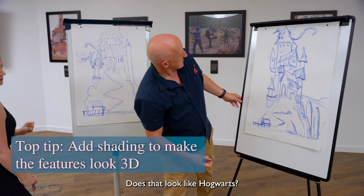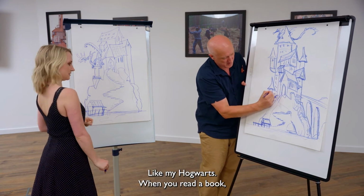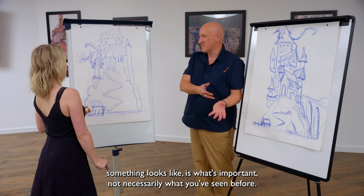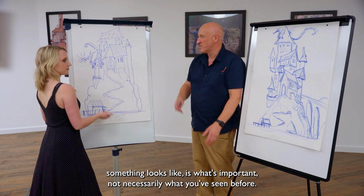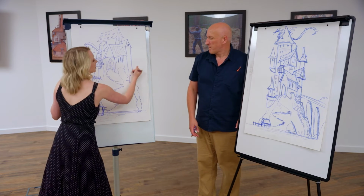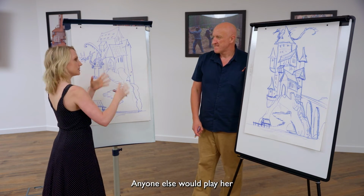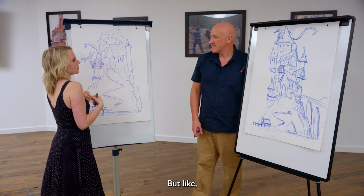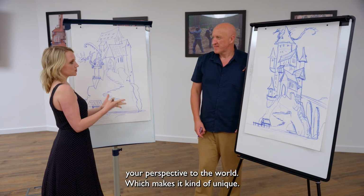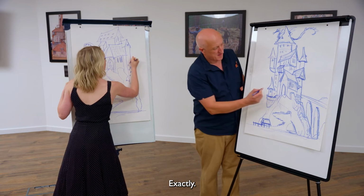Does that look like Hogwarts? Absolutely. Vaguely like Hogwarts. Like my Hogwarts. Like I say, when you read a book, it's your interpretation. It's what you think something looks like that's important, not necessarily what you've seen before. And that's art, isn't it? It's just adding your perspective, your flavour, your touch. I felt the same way about playing Luna. Anyone else would play her a different way. But that's the exciting thing as an artist, that you get to give your flavour, your perspective to the world, which makes it kind of unique. Yeah, exactly.